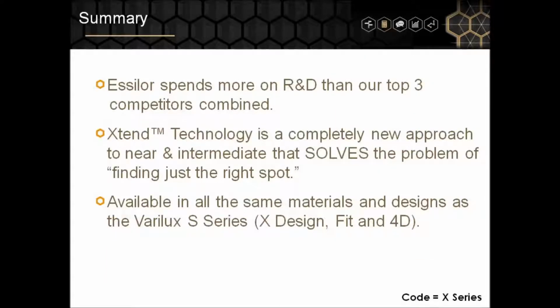A few key takeaways for you. One, SLR spends more money on R&D than our top 3 competitors combined. You've learned about live optics, our in-house lab, virtual reality, and wearer testing. We do all this to make sure that our innovations give progressive lens wearers the best vision possible. We also talked about Extend technology, which is a completely new approach to near and intermediate vision that solves the problem of finding just the right spot. And then the X Series is going to be available in all the same materials and designs as the Verilux S Series, so you'll have the X Design, X Fit, and X4D. The code is X Series.